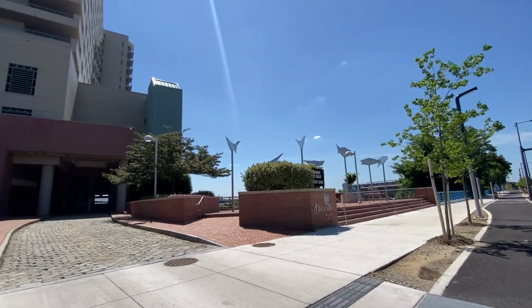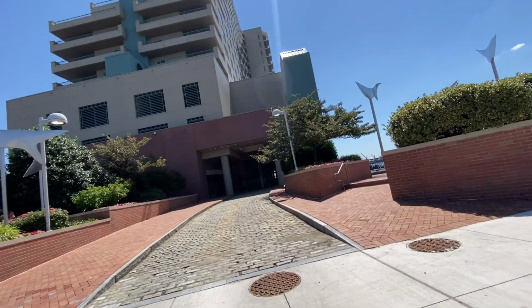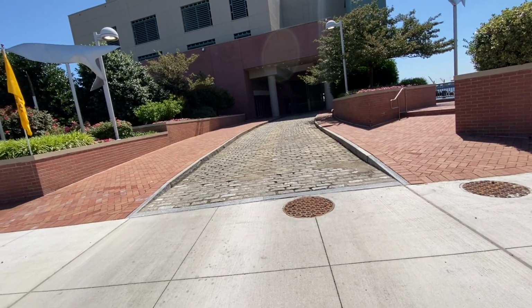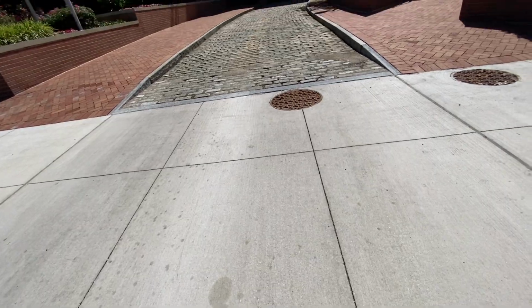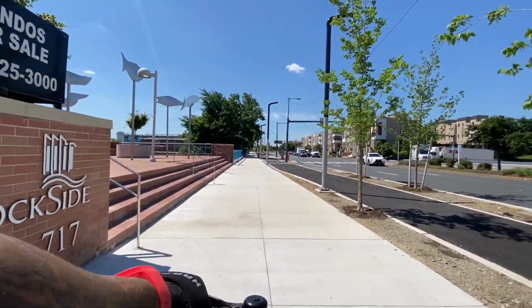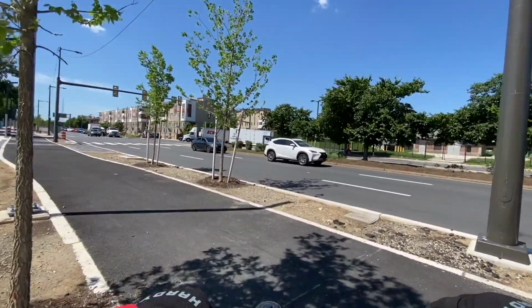Condos for sale. Check it out. So if this was your condo and you were right on Penn's Landing, that would be your entrance. You see how I got the cobblestone on the street? I don't know if y'all can see it. The cobblestone entrance. All right, let me get back on this trail.